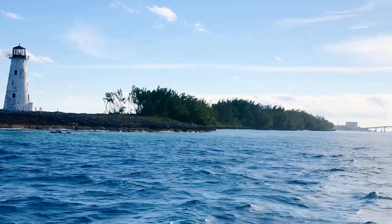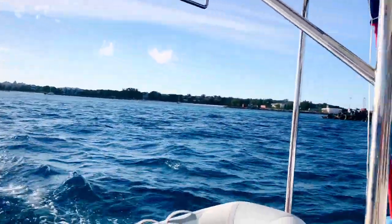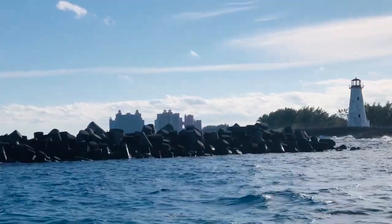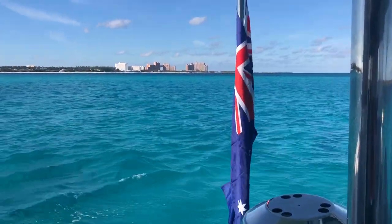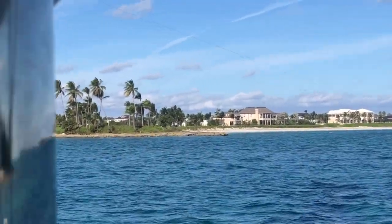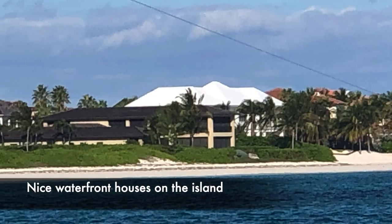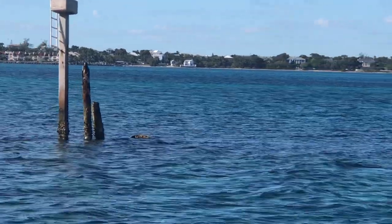So after our early start to get the conch salad, we made our way back out of Nassau Harbour the same way we came in, past the derelicts, lighthouse, the empty cruise ship containers, and between the islands on the northeast corner of the island. Even so close to a major harbour, navigation was very tricky and you had to maintain visual lookouts while following the well-charted channels.